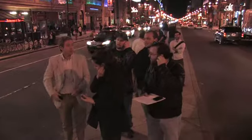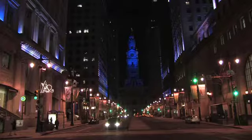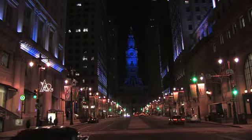We've been working every night, pretty much dusk to dawn, to get all the tower lights cued in. All of us are really happy with what we've seen so far. We've got a hard night ahead of us, and we only have till 6 a.m. to get it perfect. So we're going to get it done, and it's going to be great.